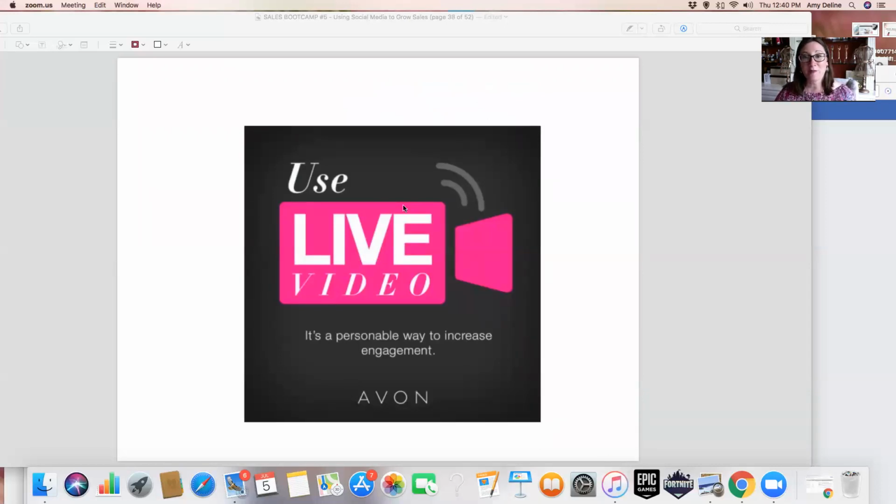When you go live, people get notified. Their friends may even see that they're watching you live at that point, depending on how the privacy on the post is set. If it's set as public, other people can see that too. So you're going to possibly pull in some other people that are going to see you live. And whenever you go live, people are generally curious, what is she going to talk about? What is she going live about?